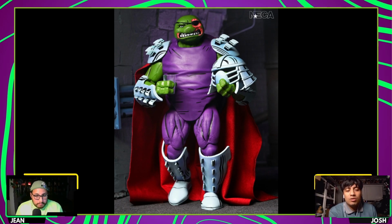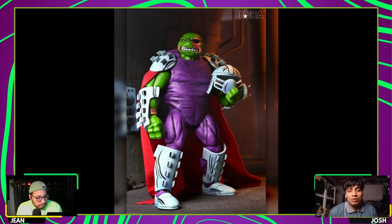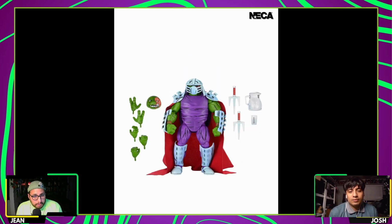So yeah, that is weird that two figures from the same company coming out at the exact same time have such a stark difference in quality. Yeah, something's up there. But there you go. There's everything you're getting with the Raph Shredder. All right, let's keep it going here.